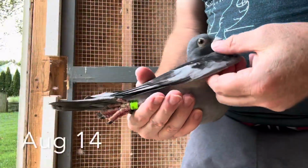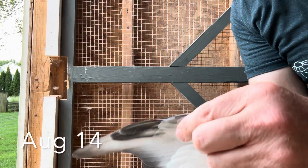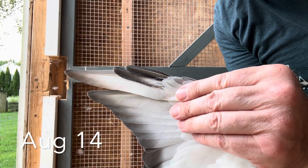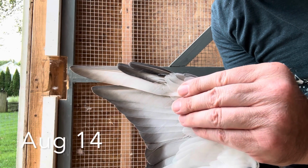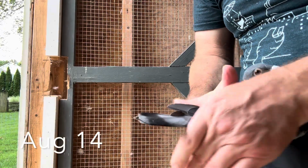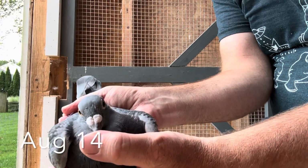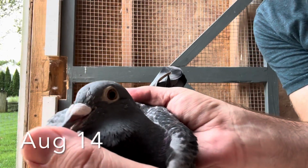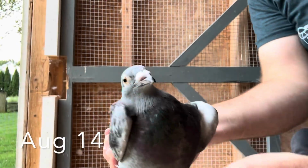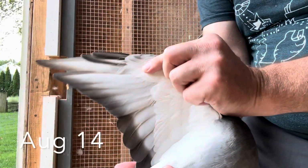All right, let's check on the flights. How are they coming? Yep, there they are. So look at that. They're about one third of the way through, one third to a half. Yeah, about one third. Okay. Nice, you can see this one is getting that body molt on its face pretty good. So once again, the body molt is more important than molting out the flights.